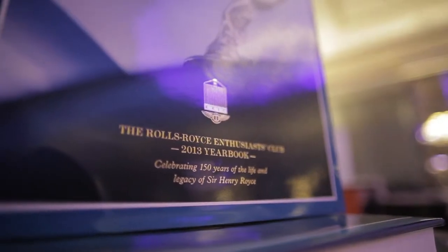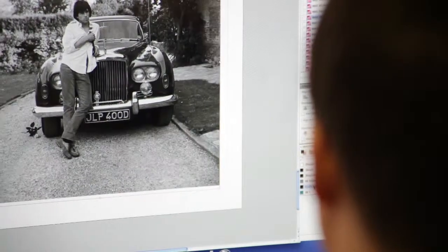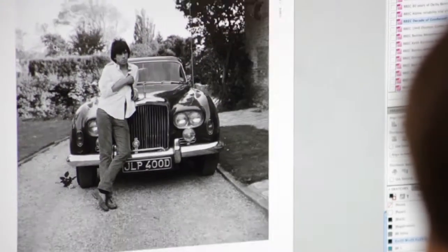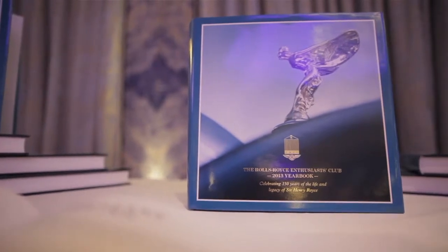We like to have a balance of features: the history of the cars, a behind the scenes look at how they're engineered, an interview with a personality, someone famous. So in this book, we are looking at Keith Richards' cars over the years and the many adventures that he's had. The RREC yearbook is the lushest, most lavish motoring publication of the year.